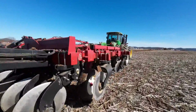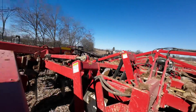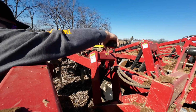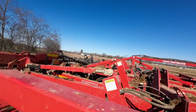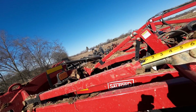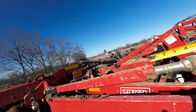So, the right wing on this Salford doesn't appear to be getting as far in the ground as the other side. I've done everything I can in the cab. The nearest I can figure is that it needs adjusted. So, I'm going to call it 3 inches to the weld. Right about 3 inches to the weld there.